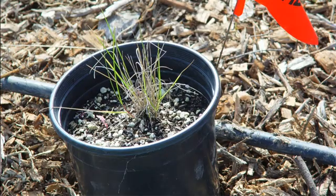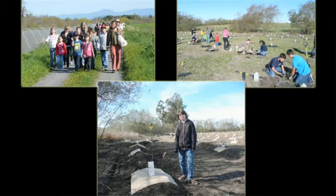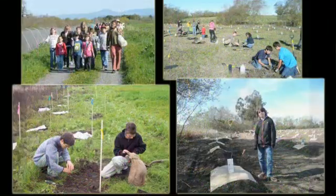And then lastly, the Natural Resource Program strives to educate, and especially reaching out to school-age kids, because these are tomorrow's stewards of the land, and the things we're doing today are not going to make any difference unless someone picks up the ball and continues to run with it.